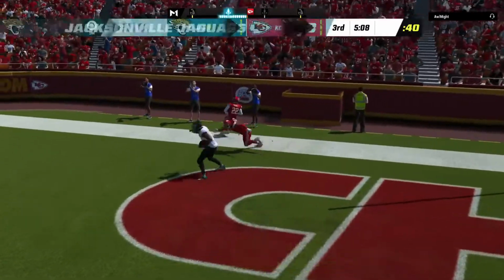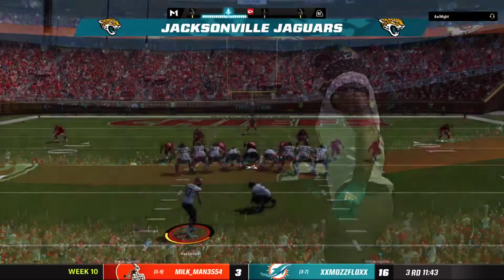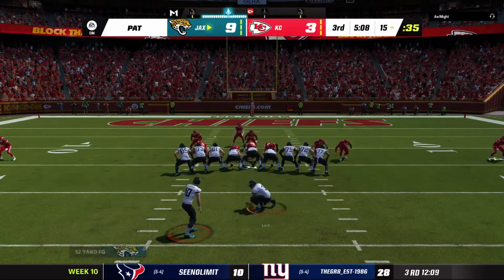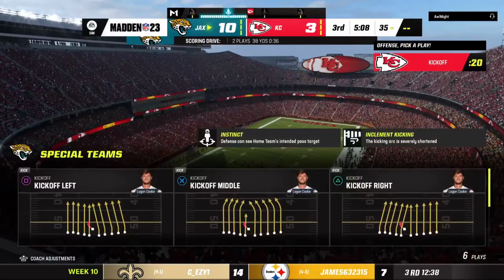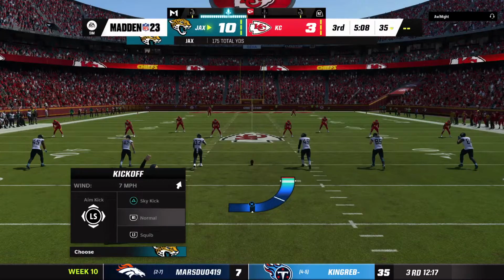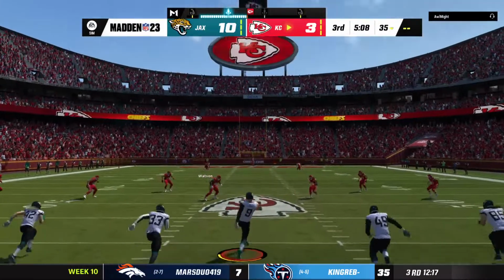And that is caught. Touchdown, Jacksonville. Zay Jones, his second touchdown on the season. And the Jaguars have moved out in front. Extra point by Patterson, up and good. And the lead is now 10-3. After the touchdown, Cook now to kick this one away.